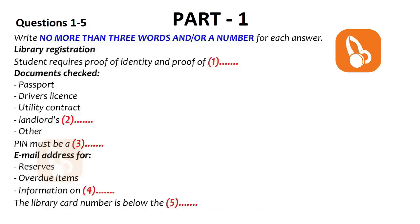Have you included your email address? We need this to notify you on your reserves and overdue items. We also email a monthly newsletter that includes details of new titles. Can I access my account online? That's right. Just log in with your library card number, shown beneath the barcode, and enter your PIN.